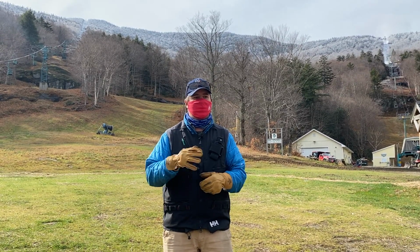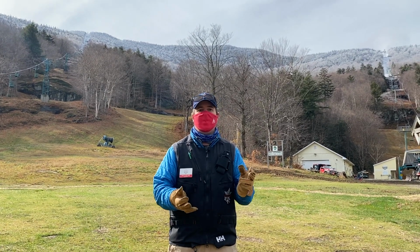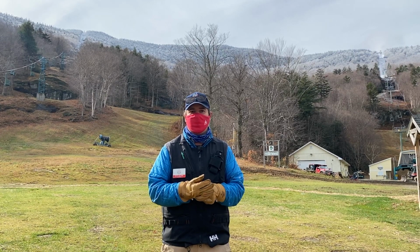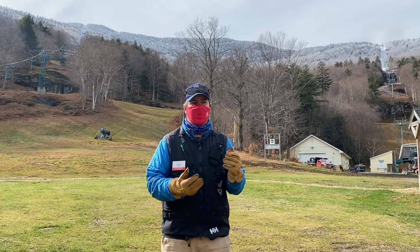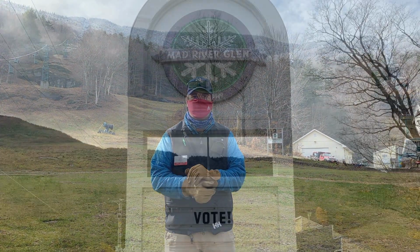Let's follow the rules of our skinning policies. Park in the main lot. Keep your dogs under control. Pick up after them. Be smart. We've got no rescue services, no patrol early season when we're not open. Know before you go, and have some fun out there, but be safe, and let's hope for lots of snow.